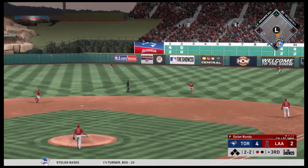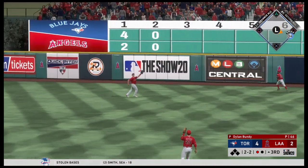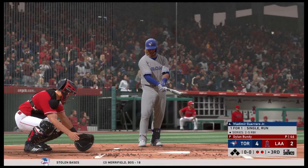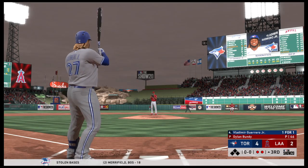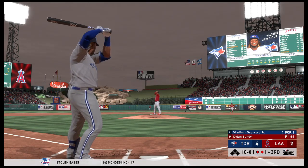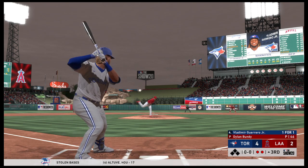High and deep to right center. On the move is Trout. He makes the play. Really had to hustle to get to that one. 2 gone now. Next to the Blue Jays. So bases are empty here with 2 gone. And Vladimir Guerrero Jr. settles in at the plate.